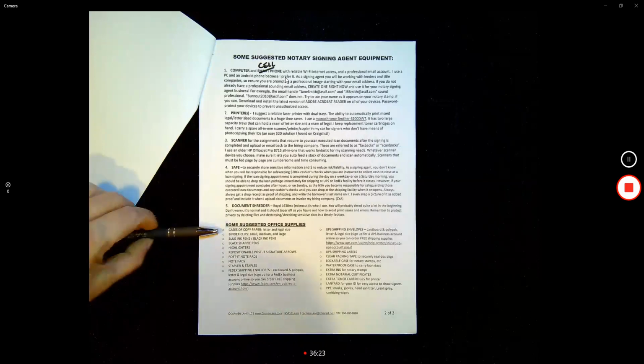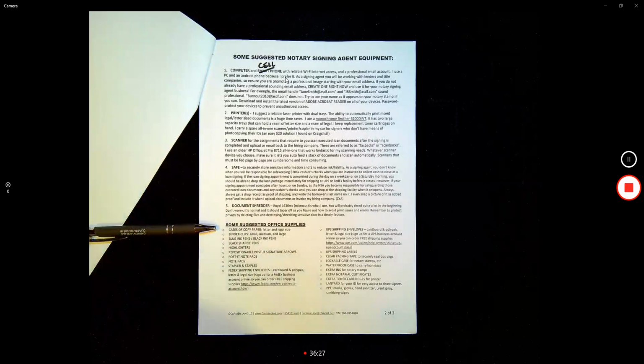Some office supply suggestions. Now, this is just suggestions. Just keep in mind, these are suggestions. And this is based on me looking around my office to see what I have and what I use every day. When I have a signing assignment, what products am I using practically every day?